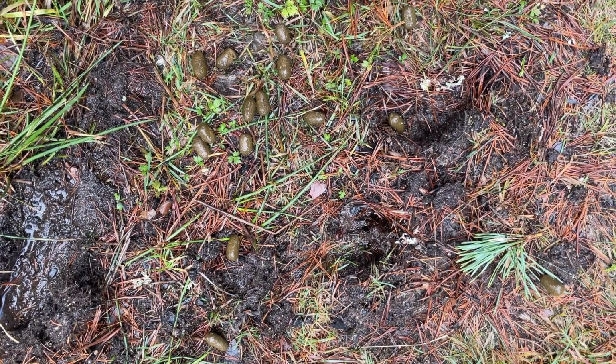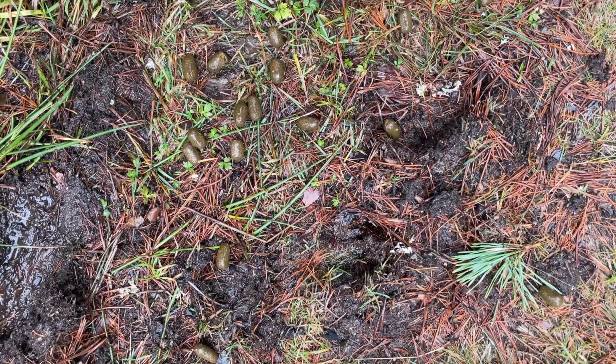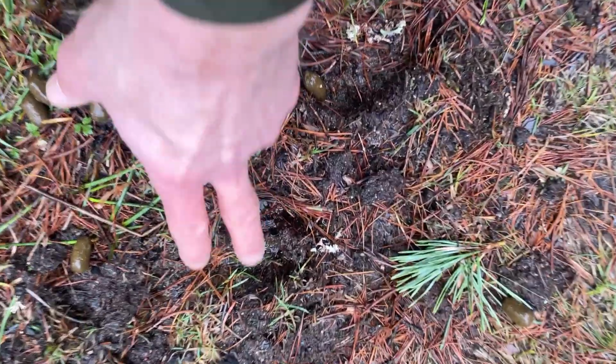Obviously not a great deal of snow now, so it's leaving a nice imprint there in the mud, but another ones to look out for. They are quite large. Look at the size of my finger there, and there's the slots moving off all in this direction.